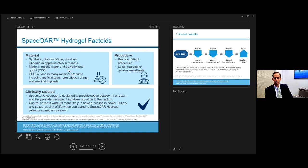As I said, it's a brief outpatient procedure. Typically it's done under local or regional anesthesia, although it can be done under general anesthesia. And it's designed, as I said, to provide that space between the rectum and the prostate to reduce high-dose radiation to the rectum.